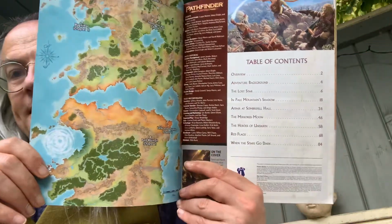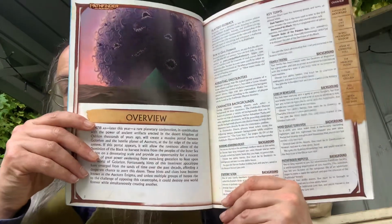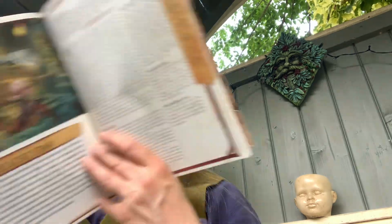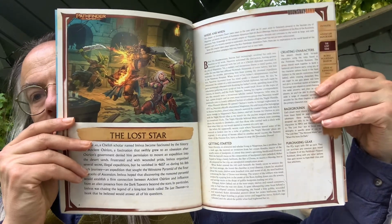So we open up, we have a map of Golarion with the Doomsday Dawn locations, credits page, contents page, all in one. An overview of the mini campaign, basically covering details like playtest feedback, how to give feedback, adjusting encounters and so on. And then you've got a nice little list down there of all the contents of the book. And then we have the adventure, a background explanation of what's going on. And very quickly, we just get straight into the first adventure, The Lost Star.